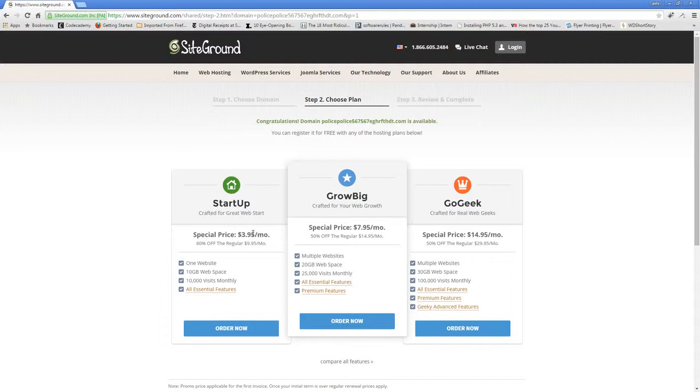Now, if you're looking just to host one single website, then obviously StartUp is what you should go for. If you're looking to have multiple websites on your hosting package, then you want to go with the GrowBig. This is the package that I actually use because I have a number of websites with them. But if you're looking to go for just one website, simply go to StartUp. While GoGeek, you probably are not going to need unless your website becomes really super big. Like if it becomes very, very important and you have like 100,000 people visiting your website every day, you can always upgrade to this package.